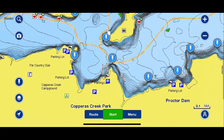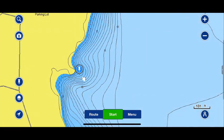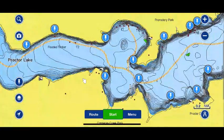Check out these points over here as well, because they've got the creek channels coming through here. And then if we look over here on the left side, this is kind of a little hidden point here, but a pretty nice little point that comes out right around on this side too that I liked. Now, I didn't mark it. You might want to check this point out too. It's a little bit of ways from the creek channel, but maybe worthy of checking out.